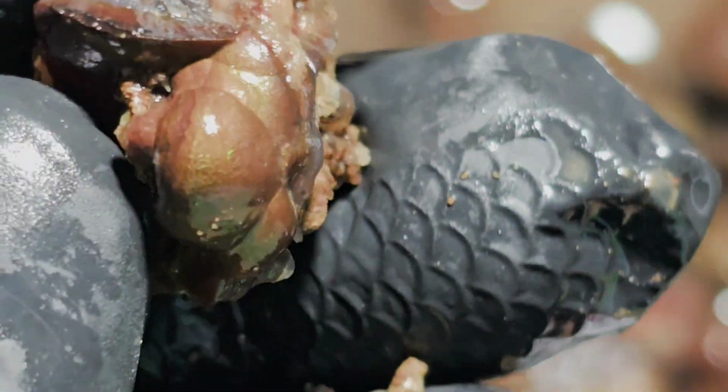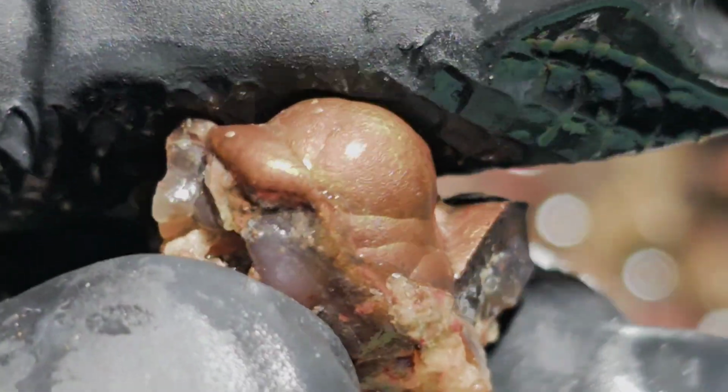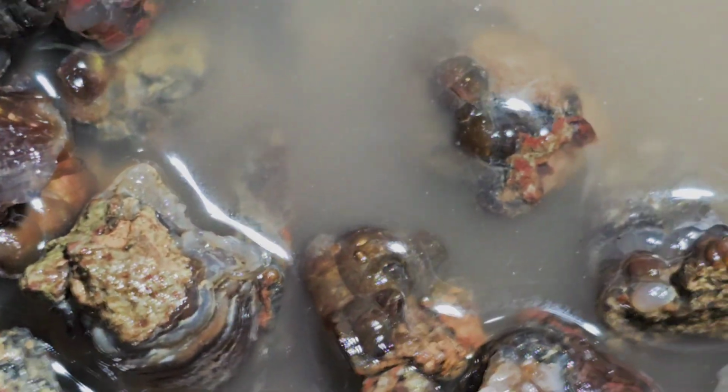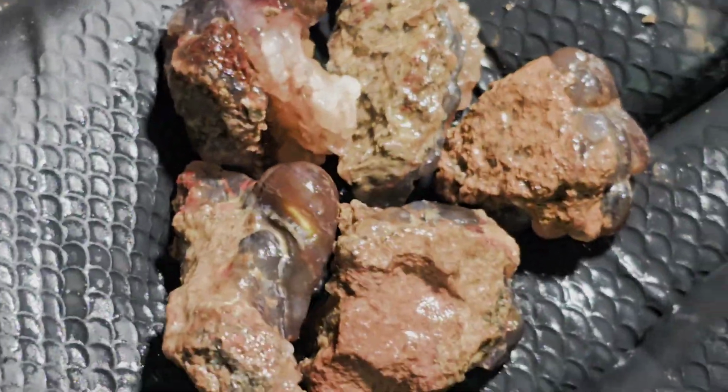And that's funny. This one has that spidering pattern that you see in Slaughter Mountain. It's really neat to see some of those similarities. 5 pieces, $35. Yep. Good.